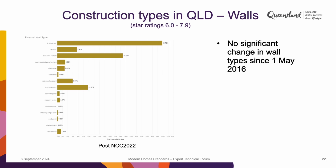There's no change in wall types. So this is what the wall type split looks like. Can people see the text on that? It's a little bit small for me to see on my screen, but we'll share the slides afterwards, I hope, and you should be able to read it on the slides.